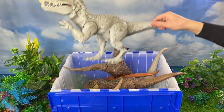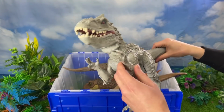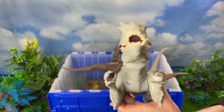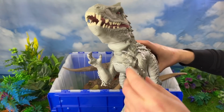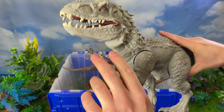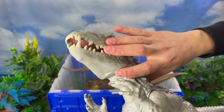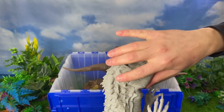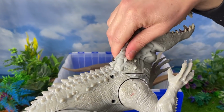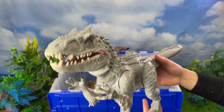Over here in the back, we've got a Jurassic World Indominus Rex. And this one is actually a bit different from the other Indominus Rexes that we've seen in this haul so far, because the hands actually activate the jaw. So when you move the arms and hands down, the jaw opens super wide. And the top of this Indominus Rex actually has that rubber coating as well. So it's all soft up here and it feels like real skin, and then the rest of the body is that normal plastic that you see on these dinosaur toys.